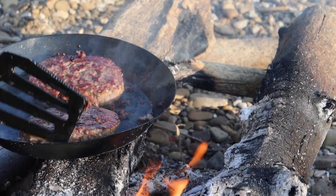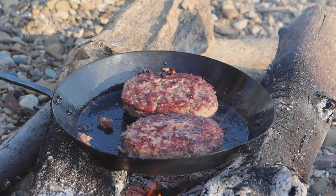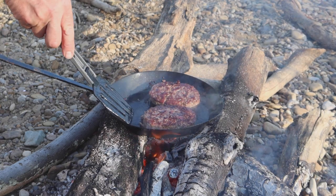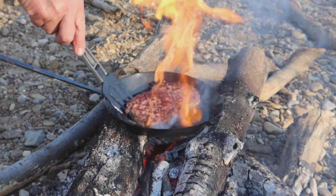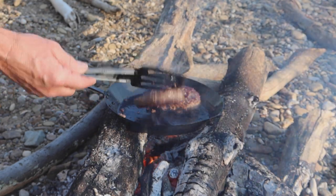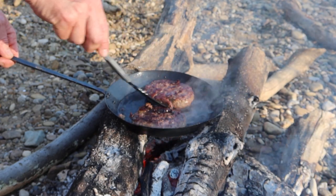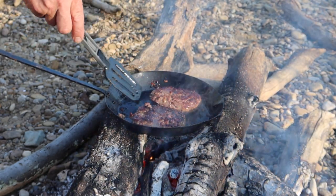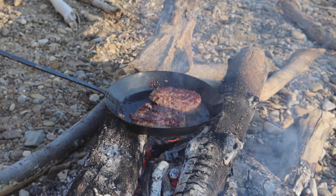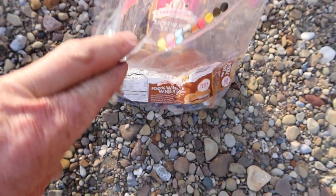Burgers are looking good. I'm getting hungry. These are cooking up nicely. Try not to burn them. Try not to flip them off of the pan into the coals. We got onions for the burger. We got some buns.